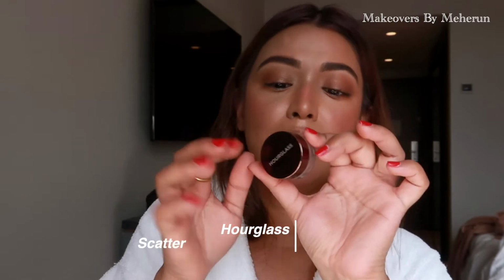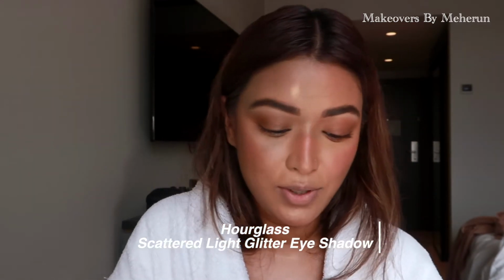If you want to take it a bit further up, I love traveling with these Hourglass Scattered Light Glitter eyeshadows. And this is my favorite shade. This is in the shade Ray. I will just take it on my fingertips and just dab it.